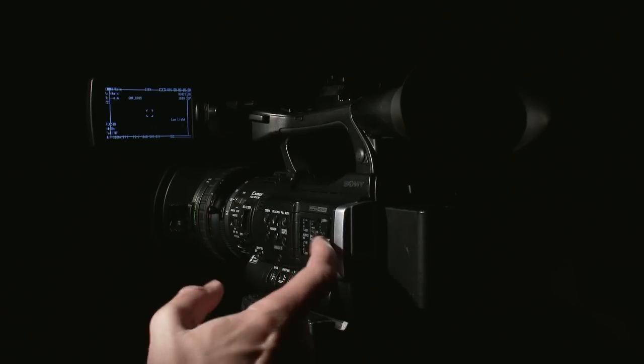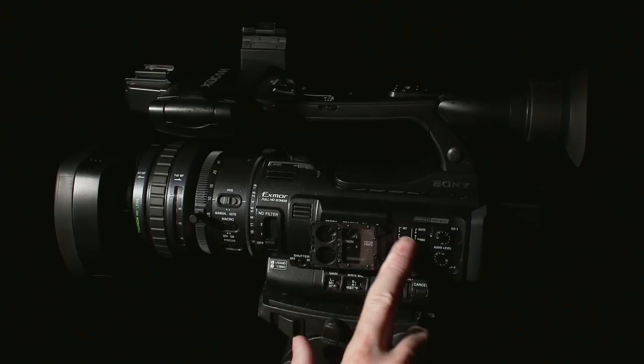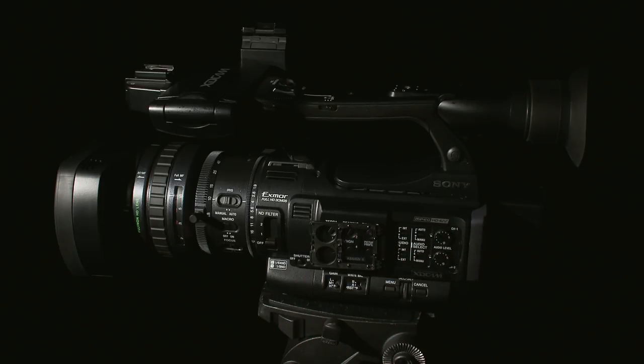Towards the rear of the camera, there are the audio controls. There are switches for selecting whether the audio is recorded from the internal microphone or from an external mic via the XLR connectors, as well as switches for selecting between auto and manual audio gain, and of course two large rotary controls for controlling that manual audio gain.